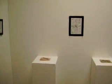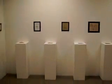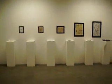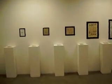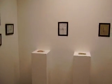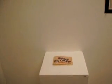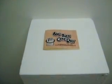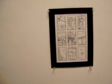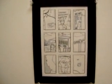And on this following wall, you'll see several books lined up on these podiums. The first 4 are the handmade original first 4 books in the And Then One Day series. And alternating, you'll see some original artwork and letterpress print. So here you have the first book, followed by the original artwork for the exhibition flyer. Then the second book, and this is a limited edition letterpress print.